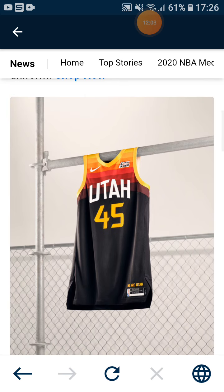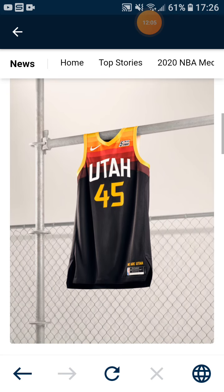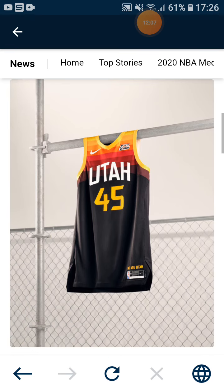Oh my goodness. To be honest with you, a lot of teams are doing this faded color stuff nowadays. And it's pretty cool. This jersey is definitely in my top 10. Alright. Definitely in my top 10 there.